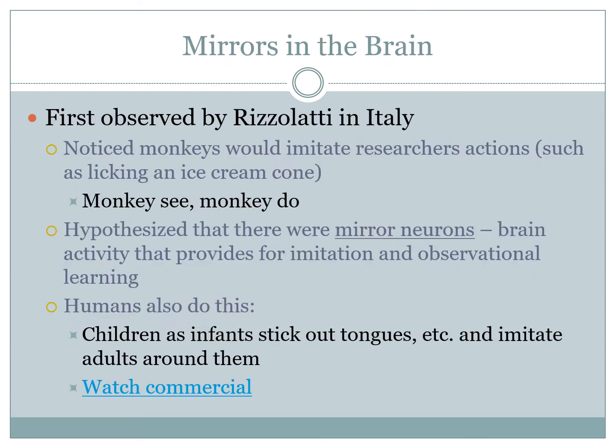Mirrors in the brain. First observed by Rizzolatti in Italy, he noticed that monkeys would imitate researchers' actions, such as licking the ice cream cone, things like that. I'm sure you've heard the term monkey see, monkey do before. And so that's all it is. We tend to imitate. We have these mirror neurons in our brains.